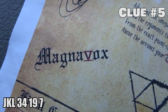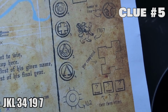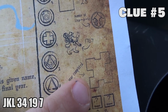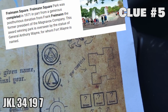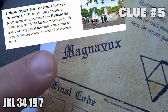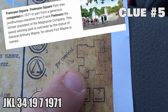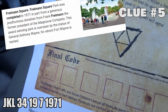The fifth clue is Magnavox, and if you look at the cipher, this specific cipher clue is the top of the Fryman Square water fountain. If you Google year completed for Fryman Square, you'll find that the main benefactor in Fryman Square owned the company Magnavox. So the year completed for Fryman Square, you would write in the fifth box.